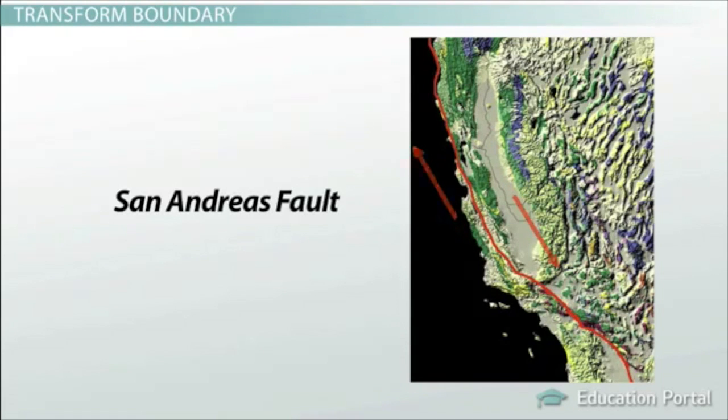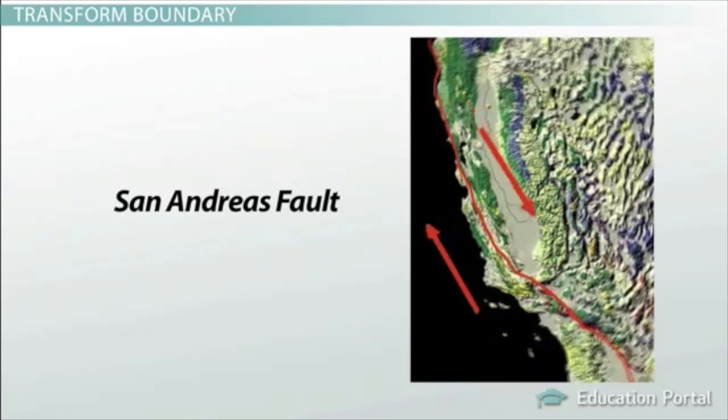At this type of boundary, the only effects are earthquakes. The sliding process is not smooth and moves in fits and starts. The pressure for the plate to move builds over time, and the rocks compress and strain. At some point, the stored energy is released as the plates move, which can be several feet at one time. When it does, an earthquake occurs.